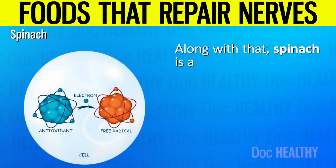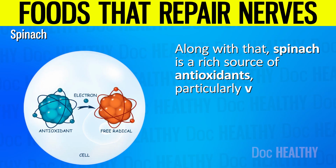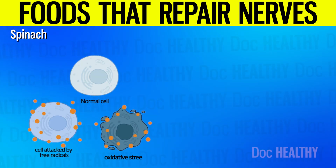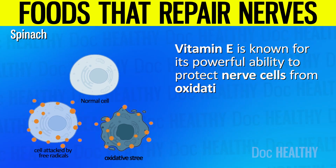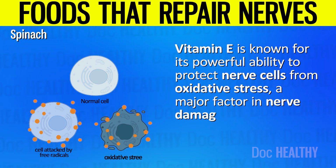Along with that, spinach is a rich source of antioxidants, particularly vitamin E. Vitamin E is known for its powerful ability to protect nerve cells from oxidative stress, a major factor in nerve damage.